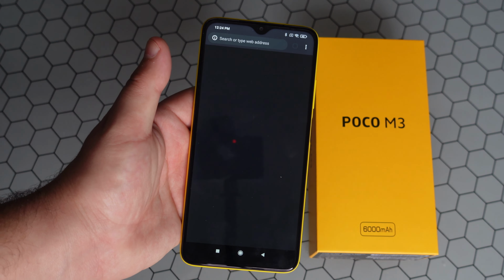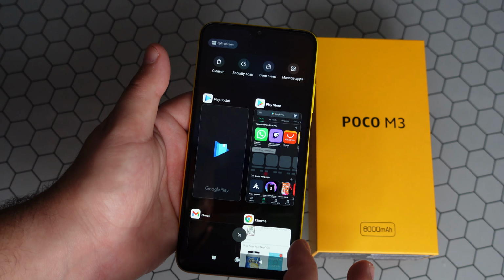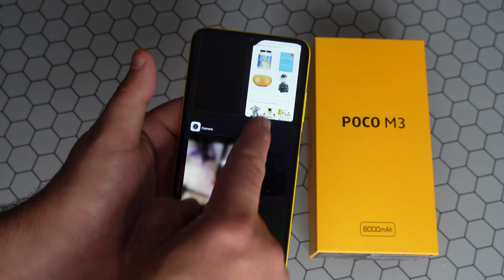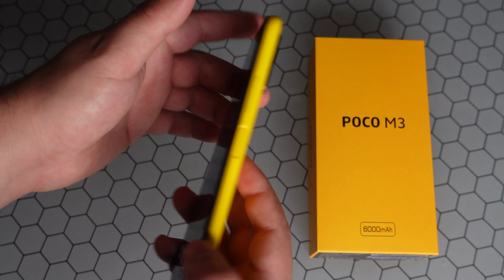If we actually jump between a couple of apps, you can see it takes it and handles it pretty well. Let me actually go and show you multitasking. And if we jump back to Amazon, not too bad. Again, for the price point, definitely not a deal breaker.